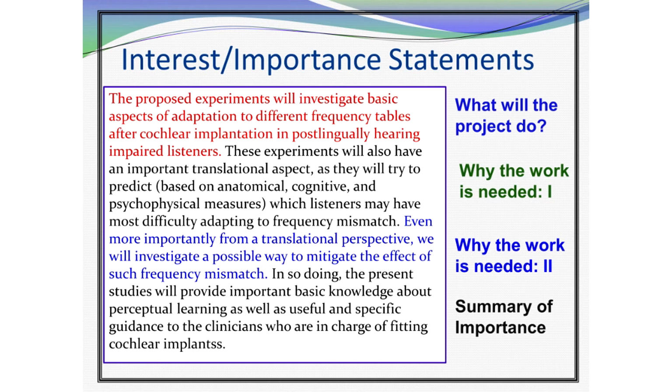Okay? Then, if that wasn't enough, they give us another reason why it's needed. So why it's needed too, or the return of the need. Okay? So even more importantly, from a translational perspective, we will investigate a possible way to mitigate the effects of such frequency mismatch, and then a summary of the importance of the whole thing. Okay. And that's specific enough.